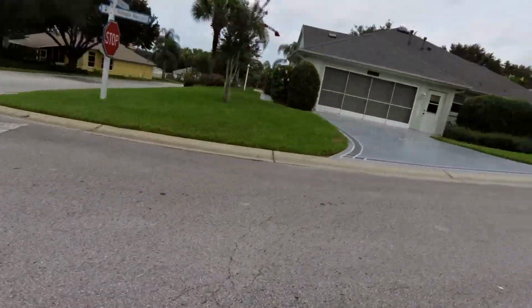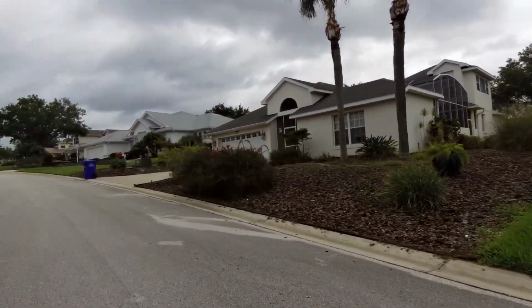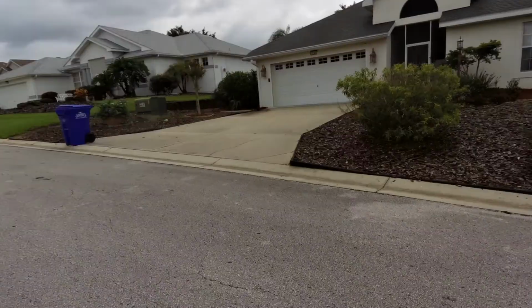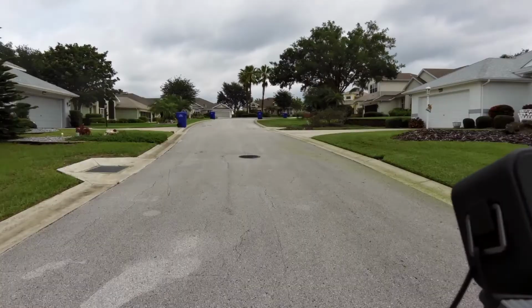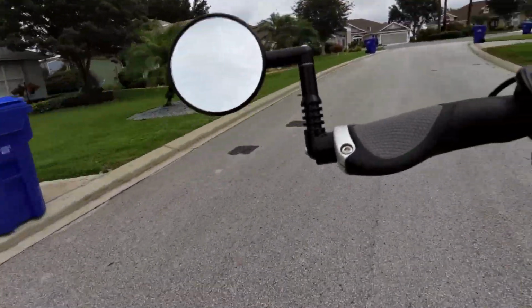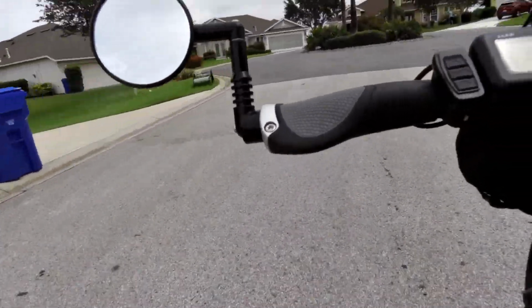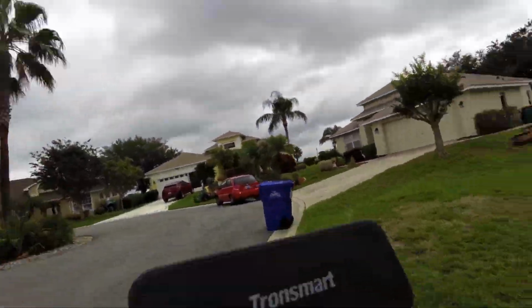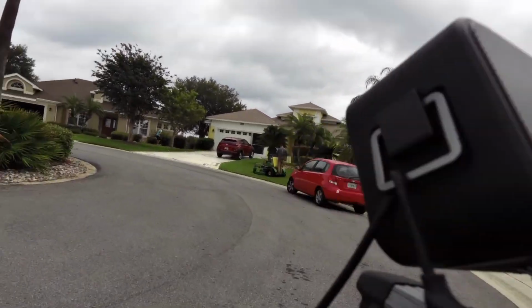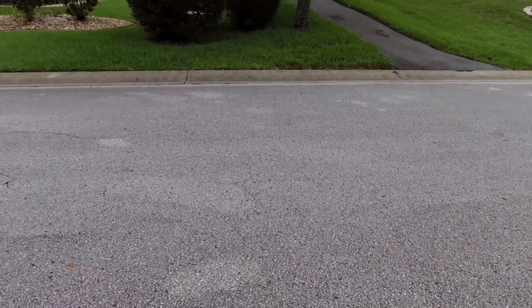This road has cracking, oxidation occurring, settling in some spots. They're going to need to be reconstructed. The cul-de-sac has been refinished. This is a section of Freeport.